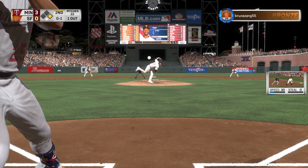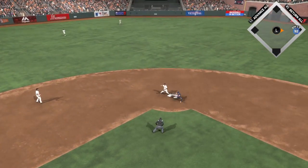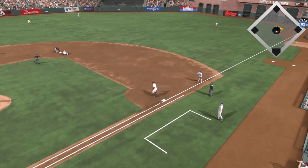The 0-1 on the ground for Crawford. This could be 2. Fielded cleanly. Throw on to second, so they'll get the lead man, and that's all.